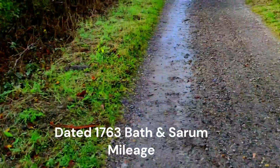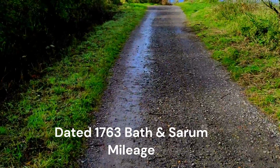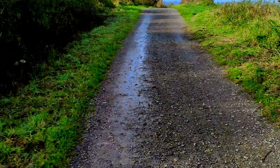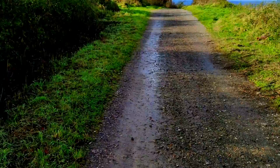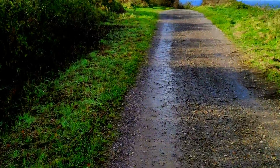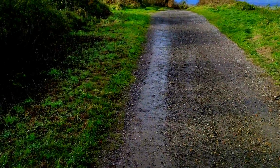Carry on this way and then up across the fields. This leads on down to a place called Salisbury Hollow eventually in Edington, but we're going to turn off towards the fields because there's something else there which is quite significant to a possible battle area.